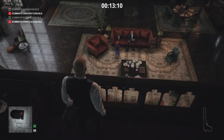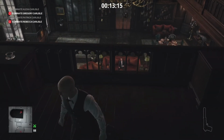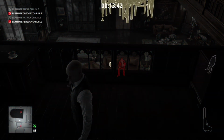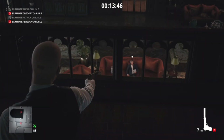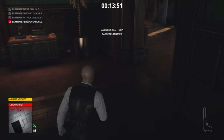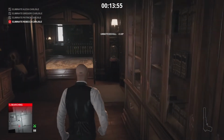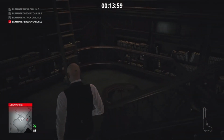And down below we can see Gregory. Now unfortunately he has just been engaged in conversation with his wife, so we are going to have to wait for her to move away before we can line up and take our shots at the propane cylinder. So 3 targets down, 1 more to go. We're now going to make our way to the ground floor via the rear stairs by the billiard room here.